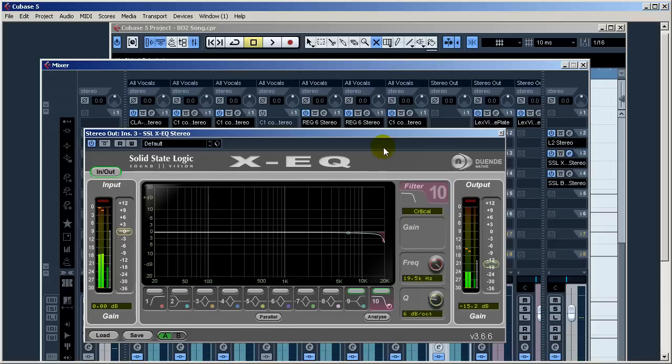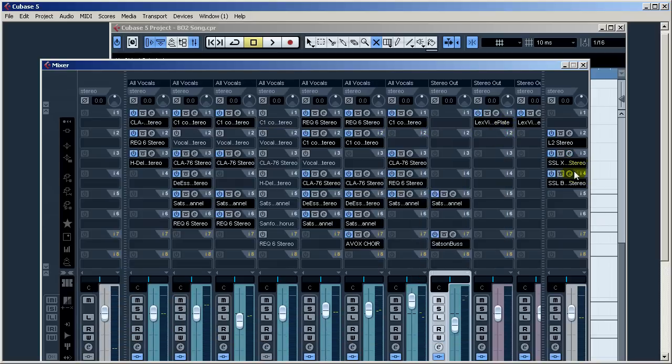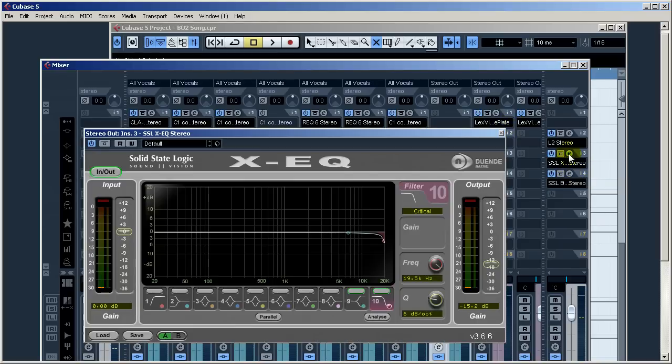All I'm using this compressor for, it's the Solid State Logic native version, is I'm rolling off the top end. It's a little too crispy and digital for me, from the microphone I recorded with, so I'm basically rolling off the top end to give it a warmer sound and get rid of some of that crispiness. That's something that I could do during the mastering stage. I just chose to do it here.